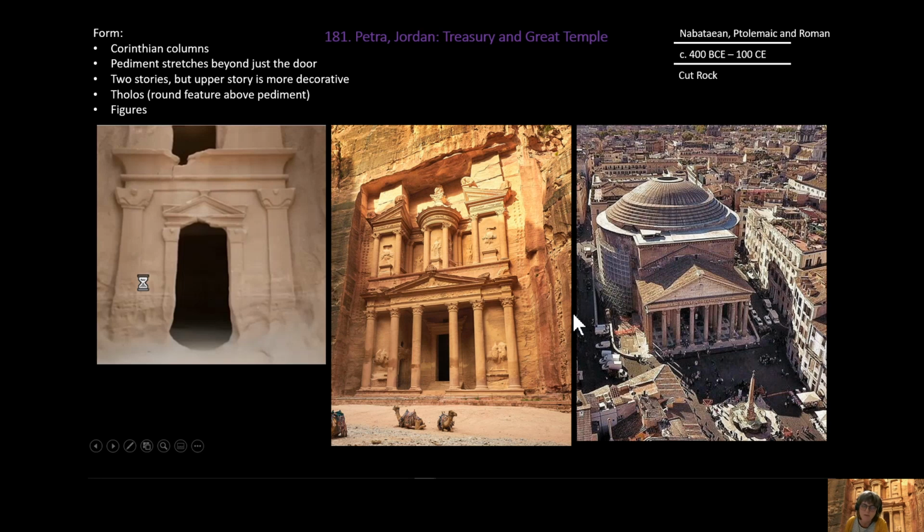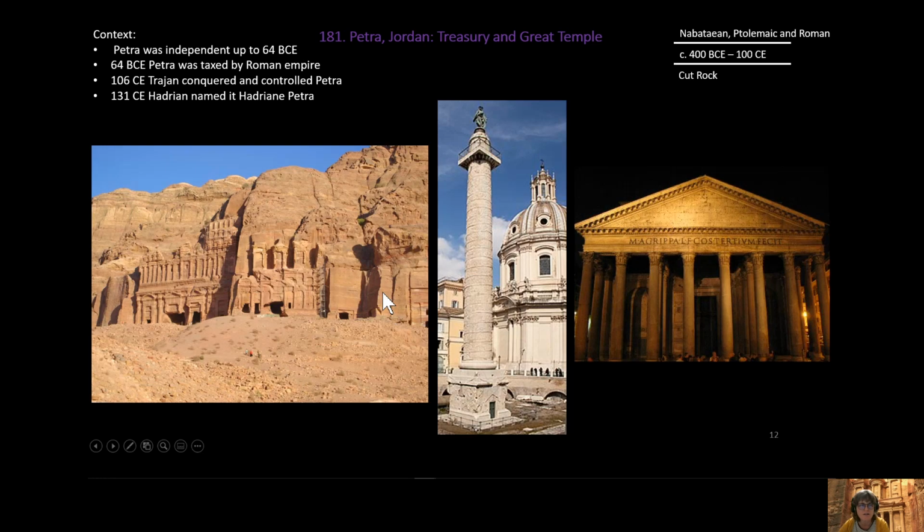This hopefully would remind you of the Pantheon, which has these similar Corinthian columns, a pediment, the frieze here. So we have similarities moving in from Rome, and there's a reason for that. The reason has to do with their context, which I'll cover now.